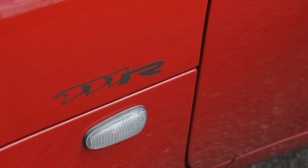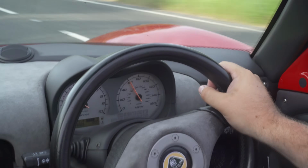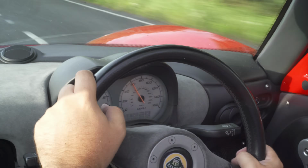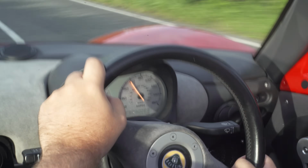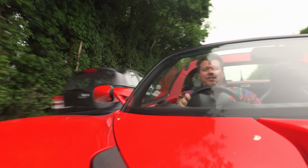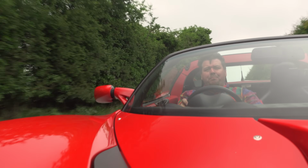Or I could get the Toyota-engined 111R, which has 190 horsepower from its very, very peppy 1.8, which has VVTL-i, Toyota's answer to Honda's VTEC. That revved to just over 8,000 RPM. And I thought, yeah, that sounds like a bit of me.